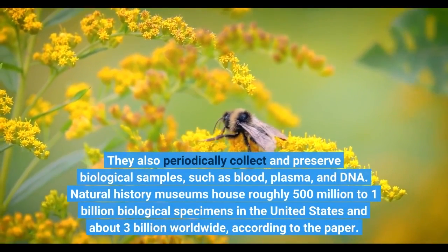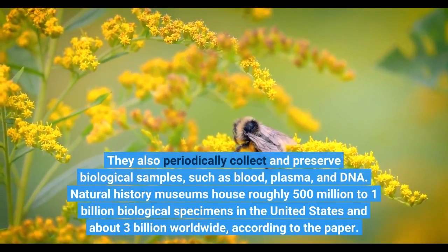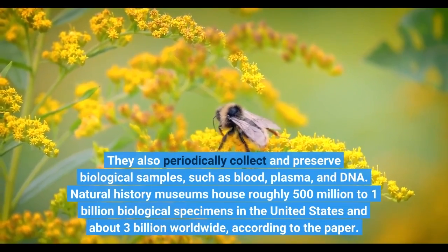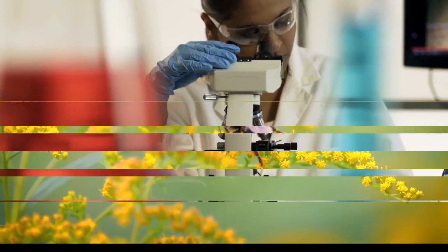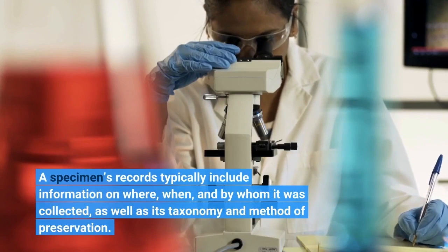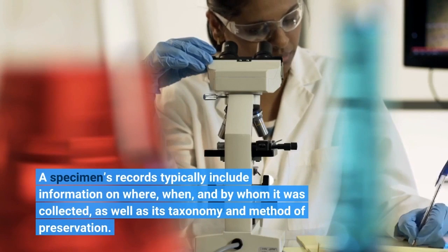Natural history museums house roughly 500 million to 1 billion biological specimens in the United States and about 3 billion worldwide, according to the paper. A specimen's records typically include information on where, when, and by whom it was collected, as well as its taxonomy and method of preservation.